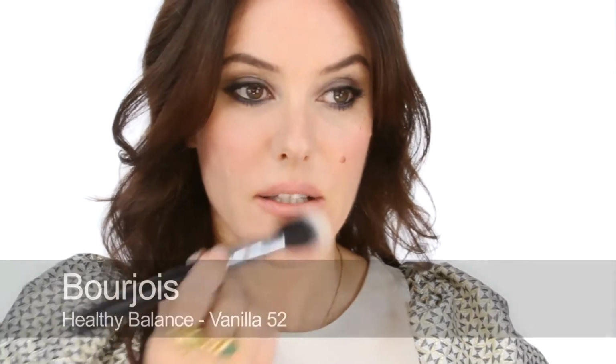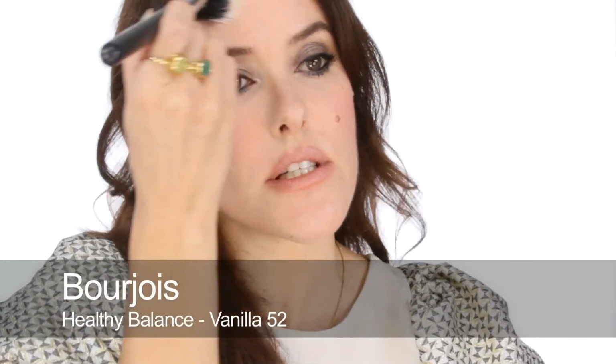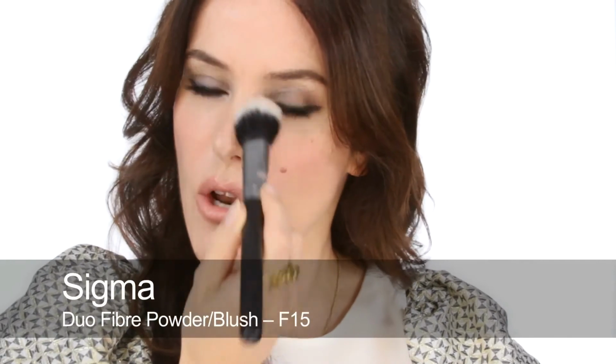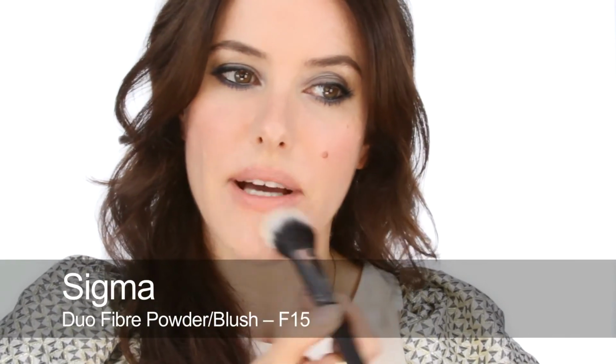I'm also going to apply a little small amount of powder just to my T-zone, although that foundation wasn't too shiny because it was a long-lasting one. It had quite a matte finish.